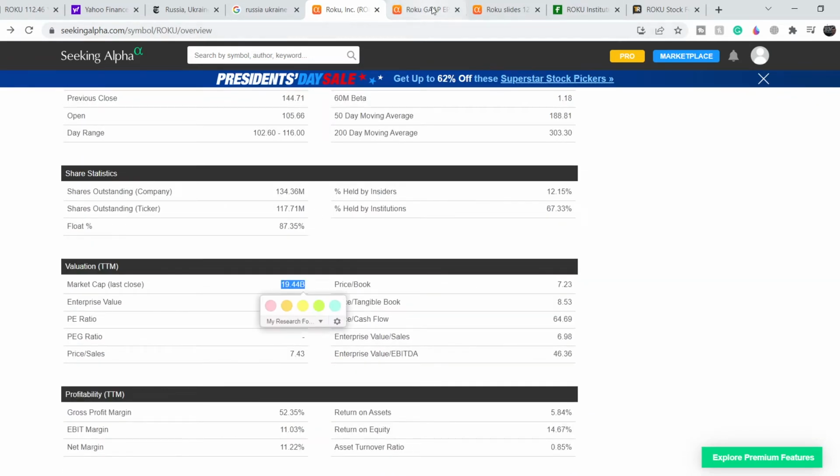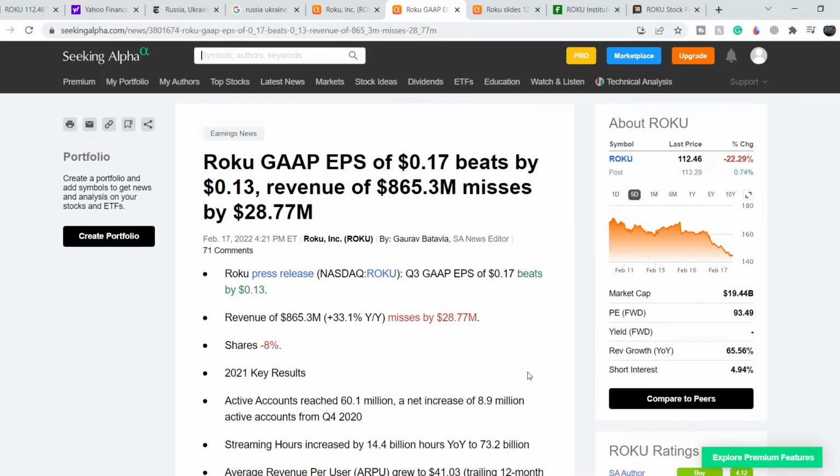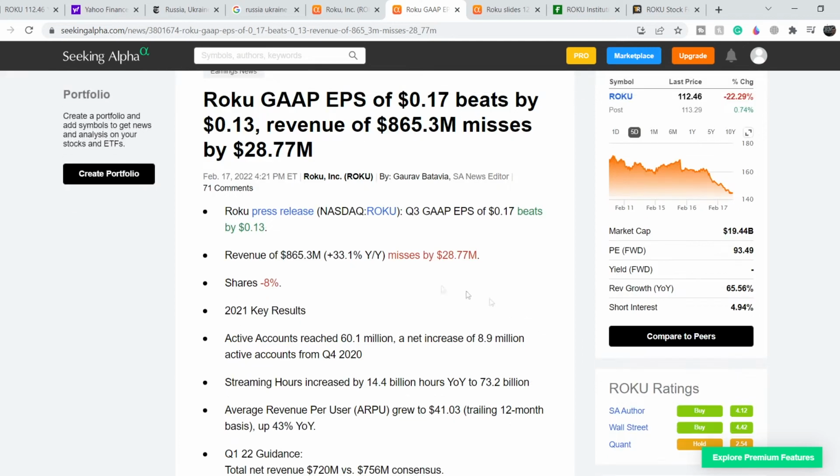And let's dive deep into their latest earnings report. And we have the results, and let me quote you this. Q3 GAAP earnings per share of $0.17 beats by $0.13. Revenue of $865.3 million.